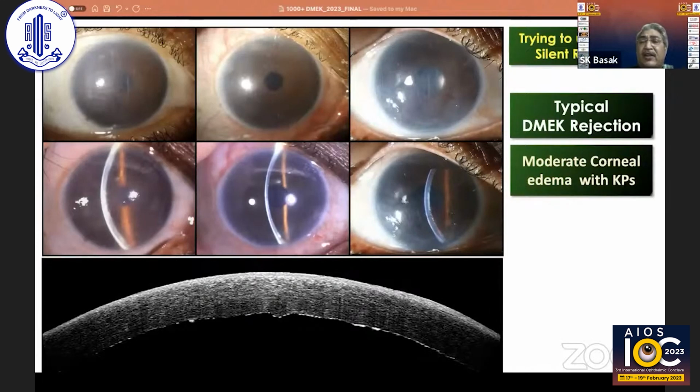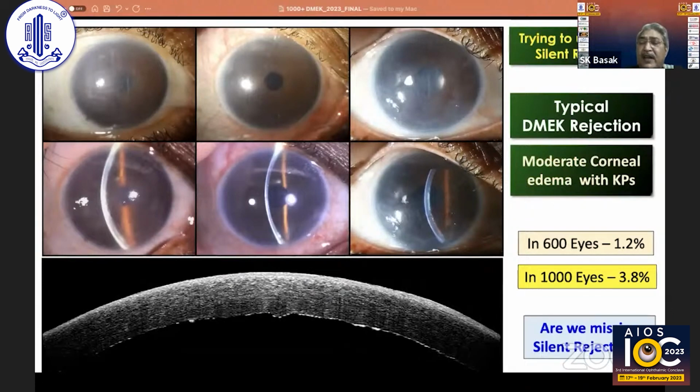This is a typical rejection of DMEK. So you see mild to moderate corneal edema with a good amount of KPs. But again, you see the percentage of graft rejection 3 years back versus now, it is 3.8%. It is higher. Most of the reports are up to 4%. One report from Price showed 5%, but that is for steroid for only 1 year. But all of my patients are continuing with steroid. Are we missing silent rejection?